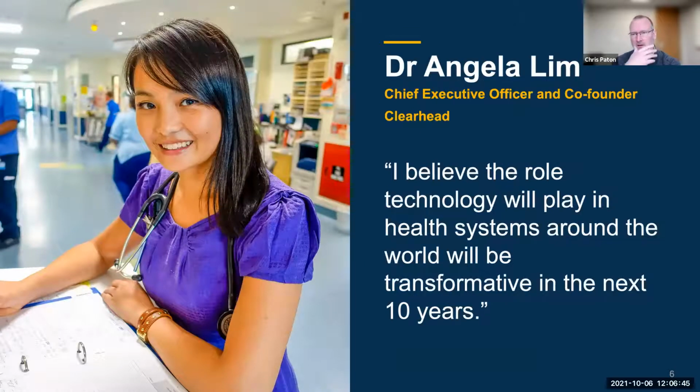We also include on the course people from the digital health private sector, so people who've been setting up companies or involved in digital health outside the government sector. An example of this is Dr. Angela Lim, who is a junior doctor based in New Zealand, who set up a new company called Clearhead to help people with mental health challenges. She's very passionate about the way that technology can address and change health systems, and how that's going to happen over the next few years.